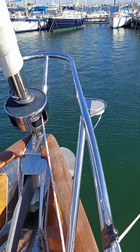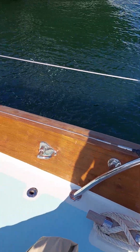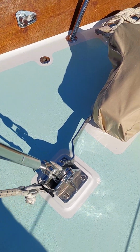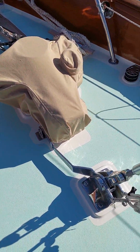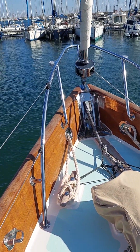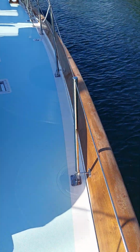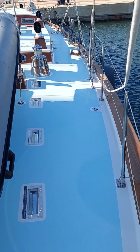Lopo lights here for navigation. Highfield lever here for the inner forestay. Got cover over the forepeak hatch at the moment, but that's actually a varnished hatch over that forepeak area.